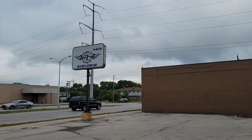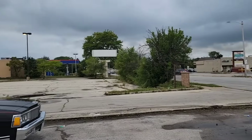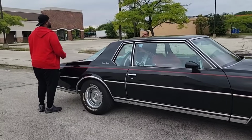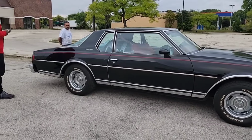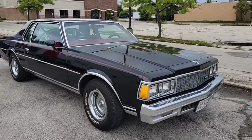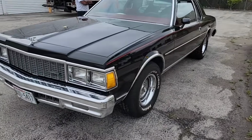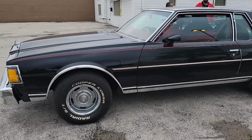All right, guys, we made it out here to PC, and the car's already here. Y'all ready? See this thing? Oh, here it is, gang. Oh, it is a Caprice. I see the emblem from right here. Caprice Classic, and this thing looks clean. Ooh, that thing is nice. Look at that. Yep, not too bad. Looks nice.